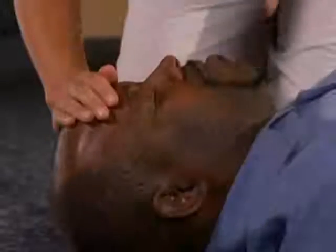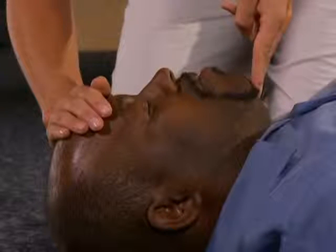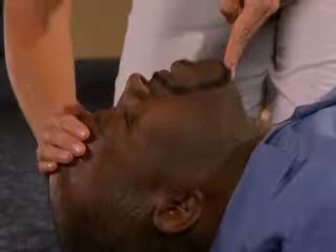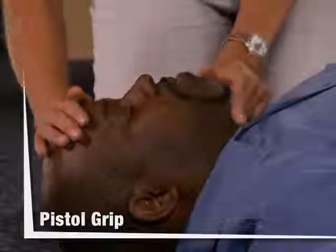To perform a head tilt chin lift, first place your hand on his forehead. Next, place your fingertips under the point of his chin, like this. Finally, gently tilt his head back and lift his chin. Another method of opening an airway is the pistol grip, like this.